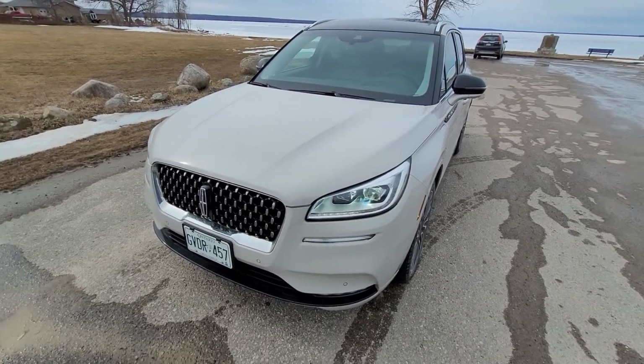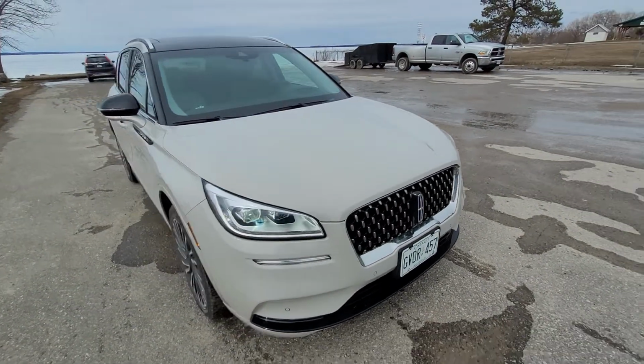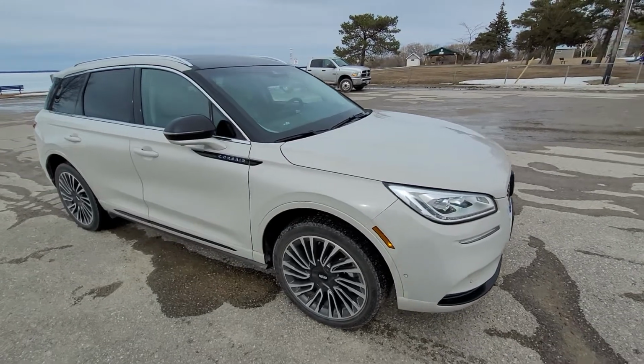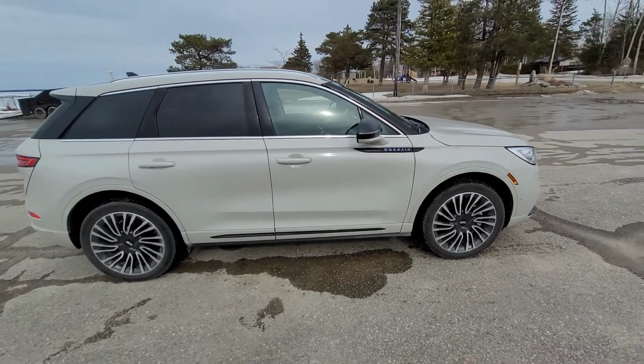We have just driven it all the way from Midland to Wasaga Beach, a distance of around 50 kilometers in all electric. You can check out our Facebook page to view the exact details of this trip today in 0-degree temperatures.